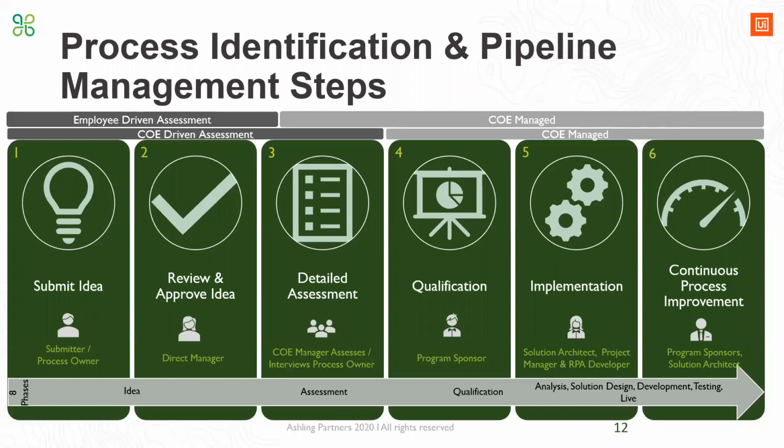The last thing I wanted to call out, if you look at the top of this, there are 2 different assessments that can be performed for steps 1 through 3. The first is an employee-driven assessment. So when an idea is entered, the individual submitting that idea is able to choose whether it's an employee-driven assessment or a COE-driven assessment, depending on their roles and responsibilities. For an employee-driven assessment, they'll participate in the first 2 steps where the idea is submitted, and then if they need to provide any feedback for review and approval, they can assist with that.